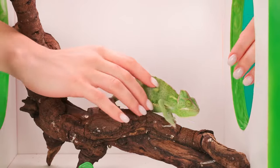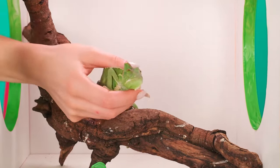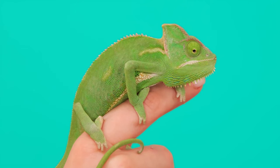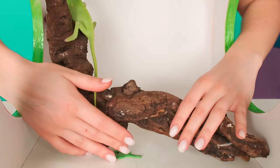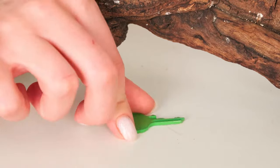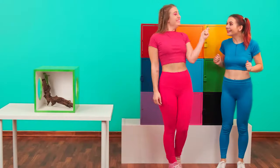Interesting. Something is moving. Maybe a dinosaur or a crocodile? No, they're too big. Let's see what's in there. Wow! I've never seen a real chameleon before! He's such a cutie! I think I'll send him there to rest. I only need a key. There it is! It's time to open the green safe.